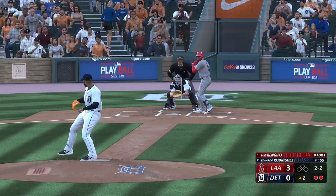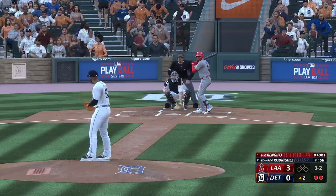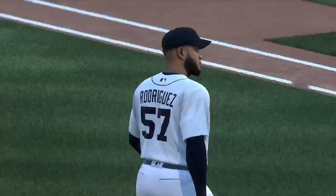2 outs. Looked like it was a little bit up. Really good 2-strike pitch right there. Surprised he was able to spit on that thing. Swing and a miss. Snuck the fastball by him. Angels held in.